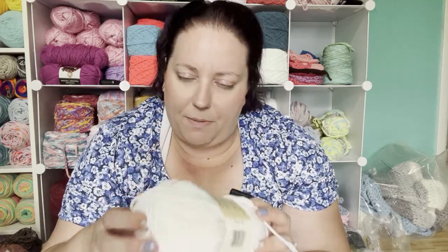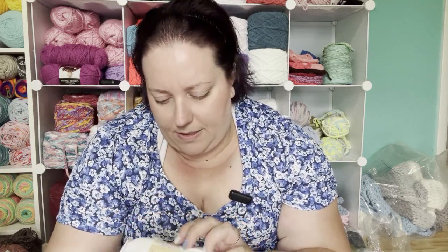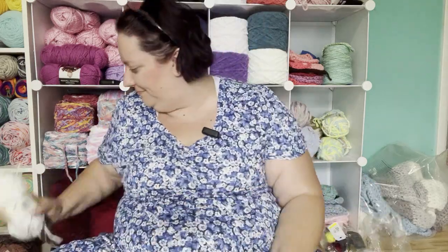Made in Canada. So I'm assuming it was made at my workplace, Spin Right Yarns. Color 5211, lot 14, product 042. So I'm assuming the color is white.